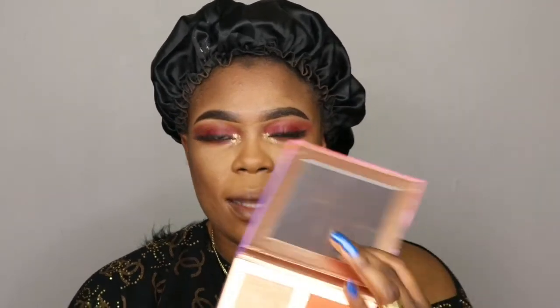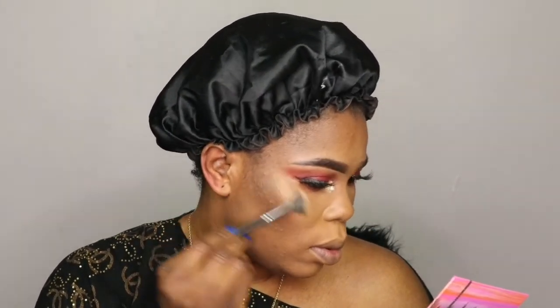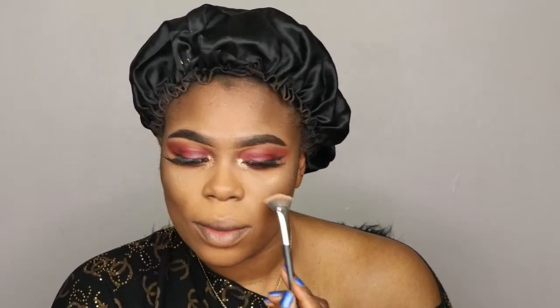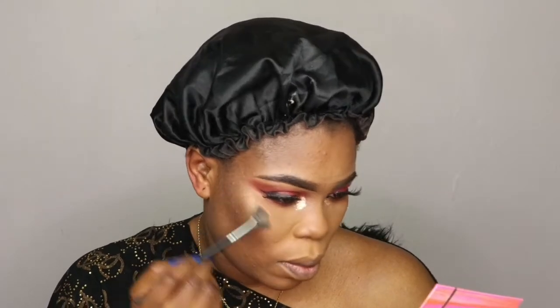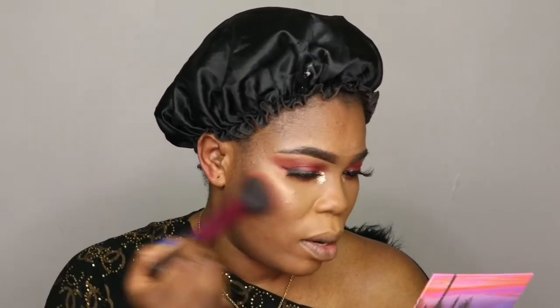I'm going to be using my eye light from the Paradise Glow. I'm using a foam brush to apply it. Yeah, baby. Sorry, the blush. It's called Tropical Queen. Just dip it, it's very pigmented. I'm in a blush. Yeah, see that? You see that? Very, very pigmented.